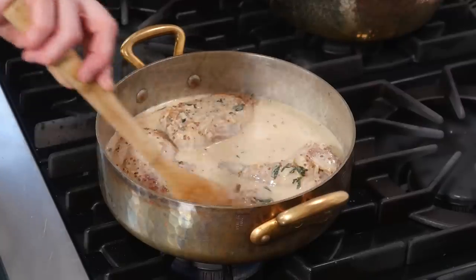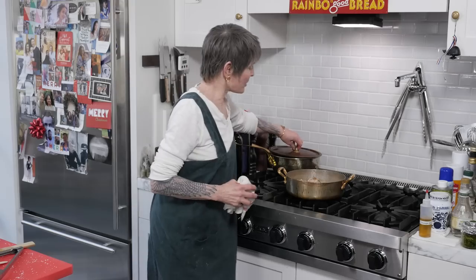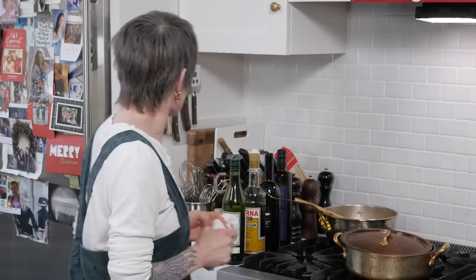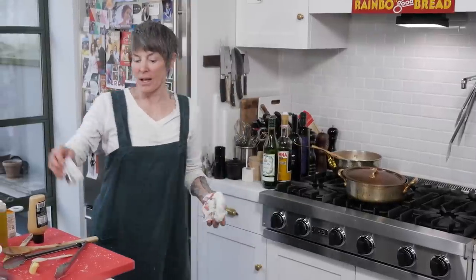This looks exactly like when I've seen it in a restaurant. All right, I'm gonna turn this down. I'm gonna loosely cover this with a gap, and then I might turn the pieces over in about 10 minutes, maybe 8 minutes. I'll turn the pieces over. And we'll see what happens.